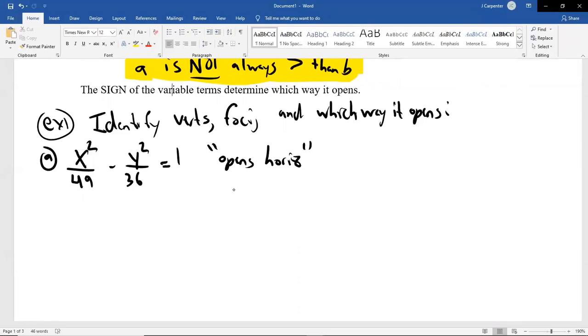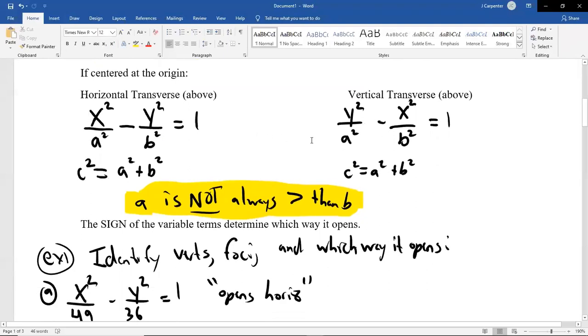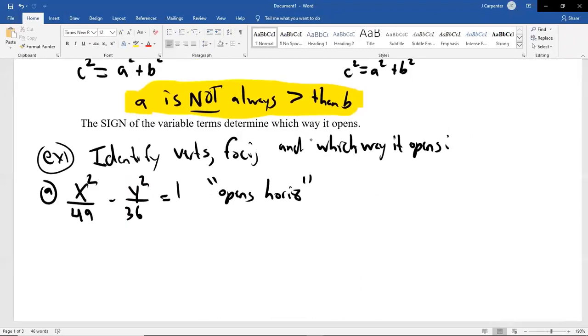So that says that the number under the x squared is the a. So if you go back into the forms, the a squared this time deals with the positive term, not necessarily the bigger one. So we could swap the 36 and the 49. So if this was a 36 right here, then the a squared would be 36. Taking the square root of that tells you that a is equal to 6.